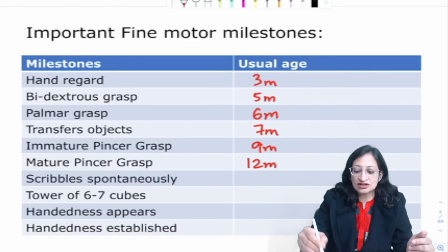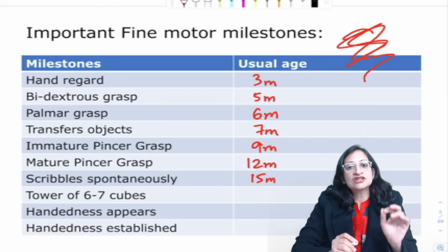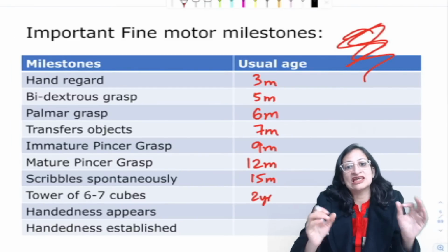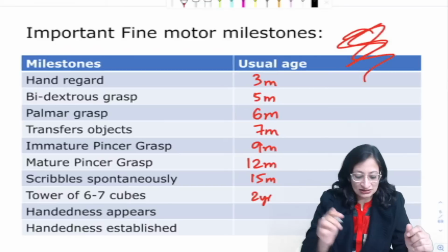The child is able to scribble spontaneously like this. That will come at around 15 months of age. Building a tower of 6 to 7 cubes at around 2 years of age. Number of cubes put in tower is age into 3. So 2 years, tower of 6 cubes. 3 years, tower of 9 cubes, and so on, right?